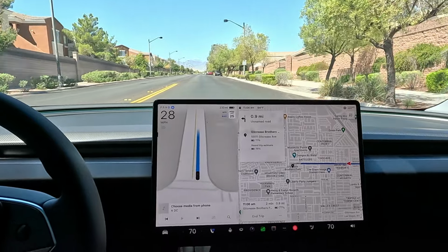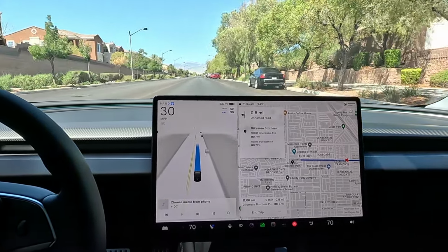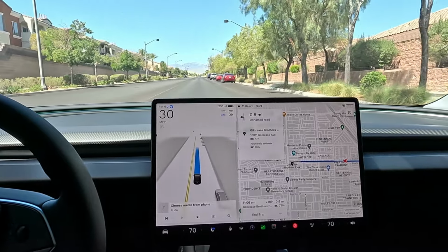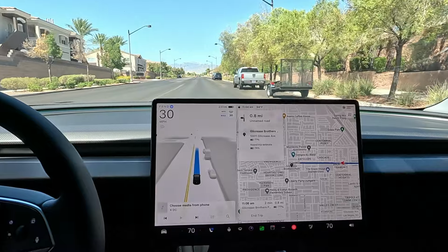A lot of cars parked on the side of the street here. It's kind of odd. It is. I wonder if they're doing construction inside of the neighborhood. Maybe, because I don't tend to see any cars here on the side. Yeah.